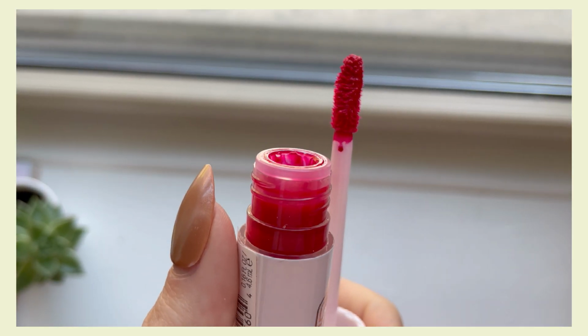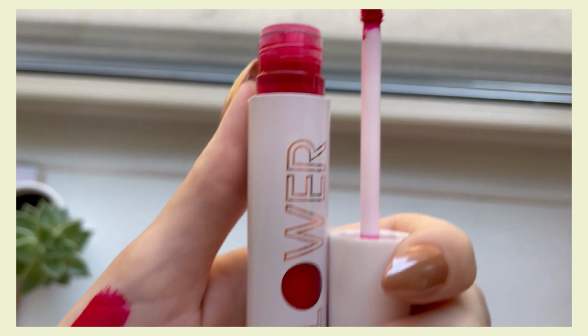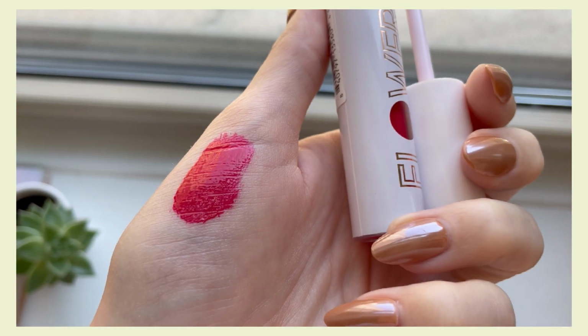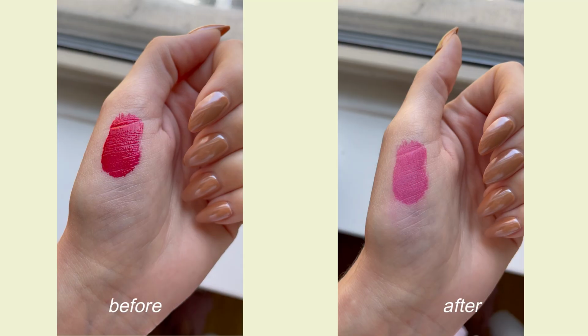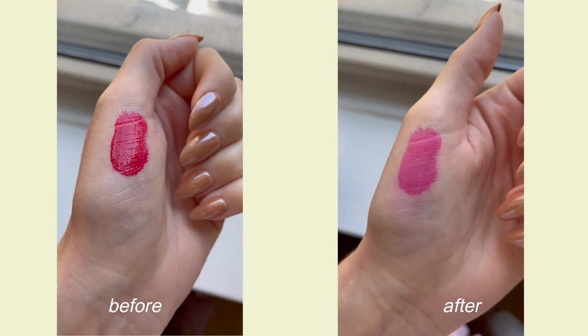The Flower Beauty lip stains. If you're looking for longevity out of a lip stain, look no further. This formulation is, again, almost identical to the Fenty, where you apply it and you have this super high pigment glossy look that you could wear as is, or you could leave it for a minute, blot it, and then you have a little bit of a stain left behind. That wears beautifully as well.